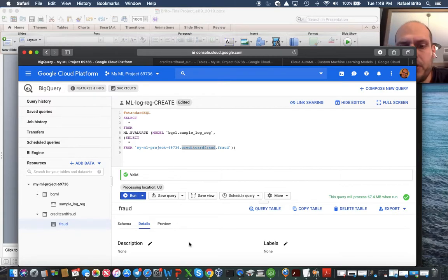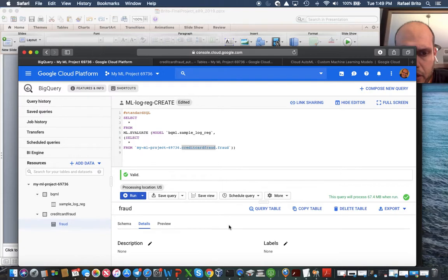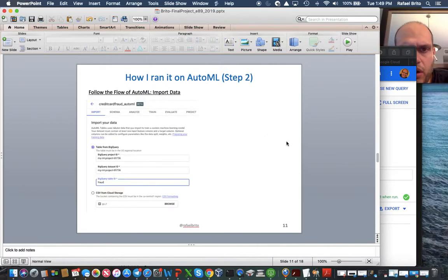Just another add-on, just to show how Google is investing a lot on machine learning services. Right, so I uploaded my data. I have my data here showing up, the size and so on. The second step is you go to the AutoML, and you're gonna import the data to AutoML.